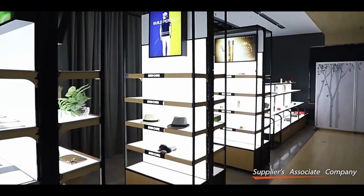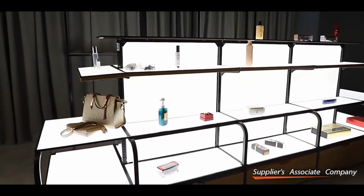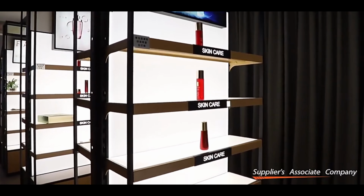We will keep improving our services, investing more in R&D and marketing, and we look forward to establishing a long-term business relationship with you.